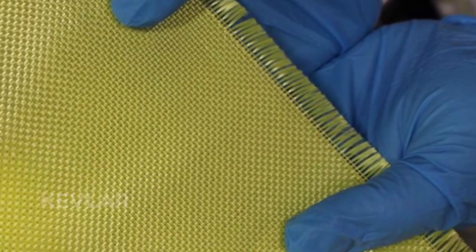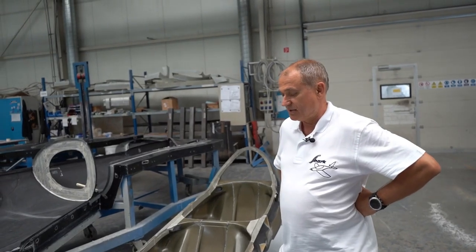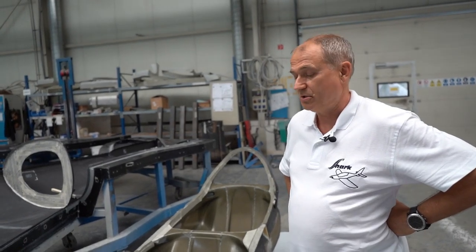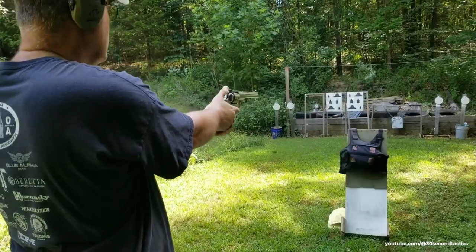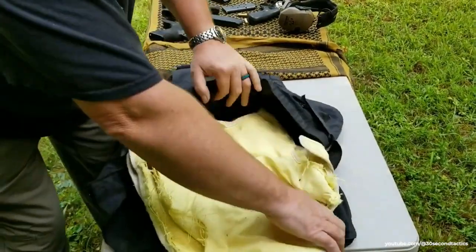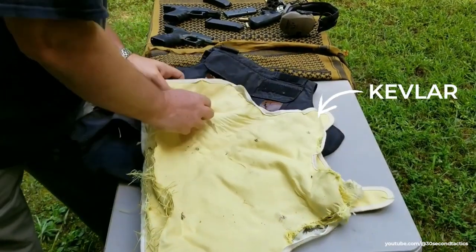Most people know the name Kevlar, which is one of the trademarks of the aramid fibers. Aramid fiber has a little lower strength than carbon, but it has extraordinary impact absorption. So you will find aramid fibers in ballistic protection, the vests and so on.